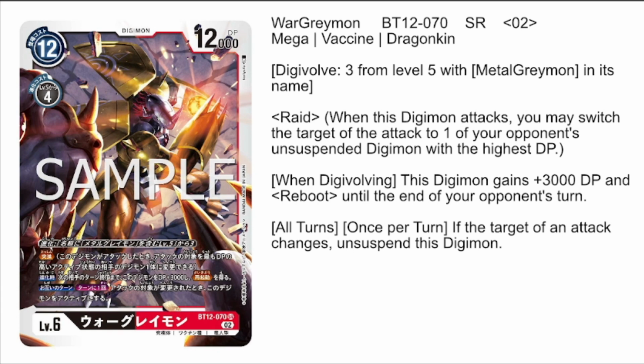And ideally, if this Digimon has blocker, which black has easy ways of giving it blocker, then it already has the reboot to make it harder for the opponents to respond with. So I think this is going to be a pretty decent SR to be playing around with.